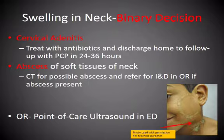Well, our binary decision is this. If it's cervical adenitis, we can treat him with antibiotics and discharge him home to follow up with his primary care physician in a day or so. On the other hand, if it's an abscess, either of the soft tissues of the neck or of the lymph nodes, we're probably going to have to admit him for IV antibiotics or for indeed surgical drainage.